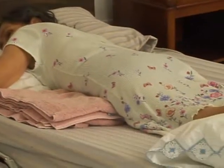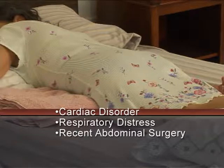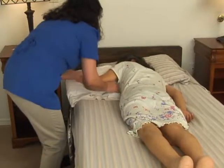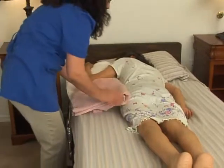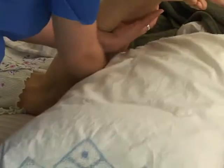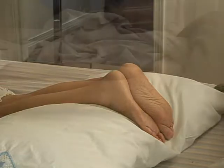Do not use this position if the person has cardiac disorder, respiratory distress, recent abdominal surgery, or if the person complains of discomfort. The head is turned to the side, resting on a flat pillow or towel. The arms are at the sides or bent at the elbows toward the head. A small pillow or folded towel placed under the abdomen may increase comfort. A pillow is placed from the knees to the ankles so that the feet are in a flexed position.